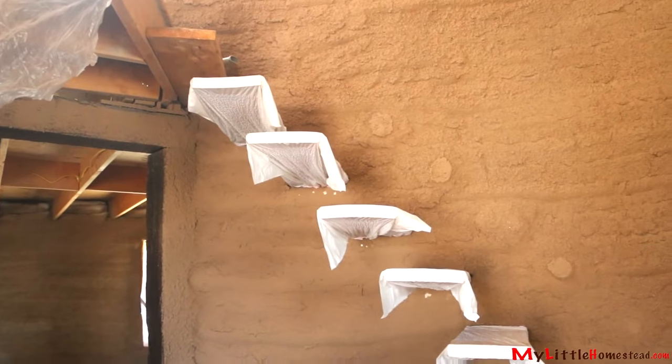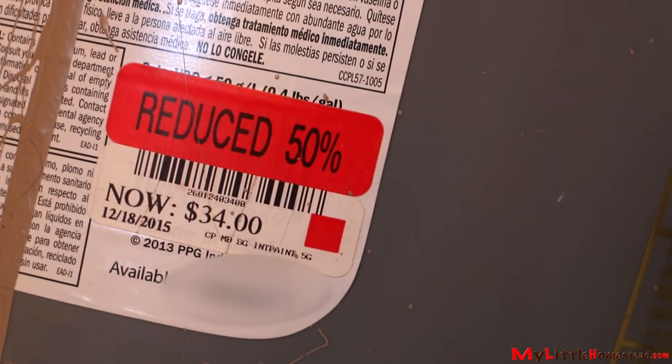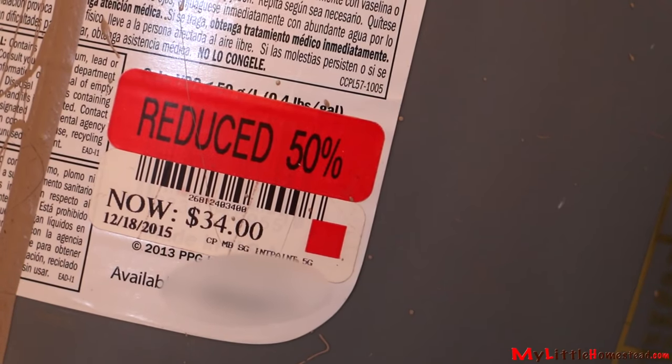Next, we prepare for painting. We needed to buy brand new paint because we wanted to use the sprayer again to spray the interior walls. So when I was at the store, I found a 5-gallon bucket of paint on sale. It was a clearance for like $35, and it was interior, it was semi-gloss, it was everything that we needed, and I just couldn't resist.